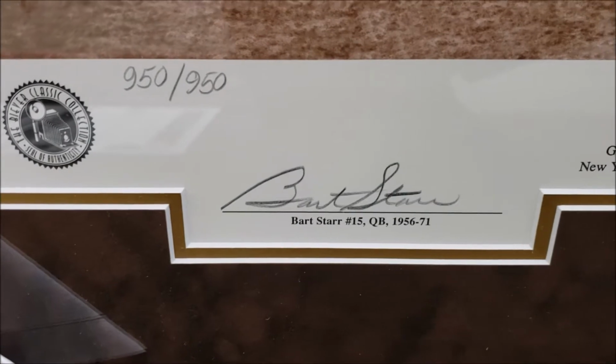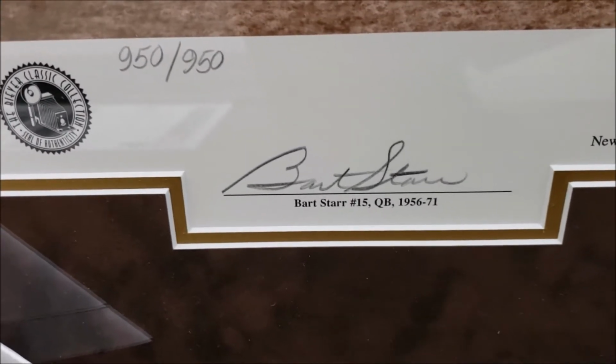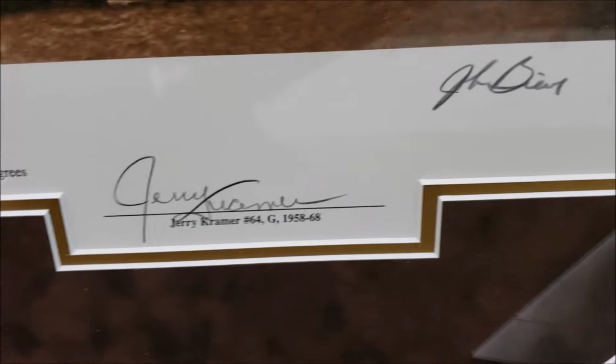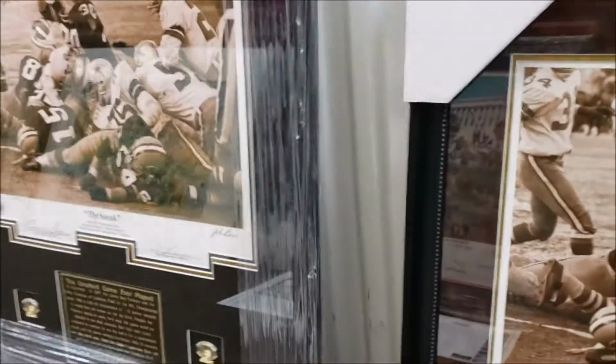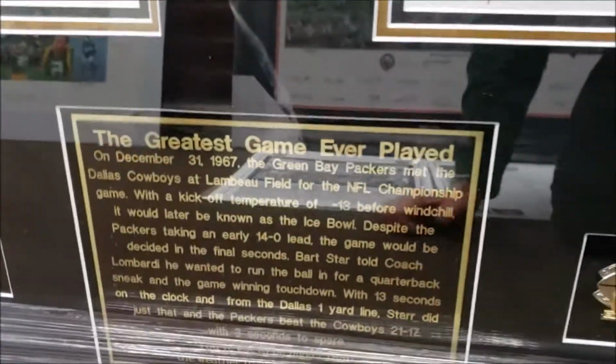Don't really want to zoom in too much on these because these are pencil signatures, so they're not going to go down. Here, you see that one? 950 of 950, folks. The last one. I didn't even notice that till now. So I'm glad I'm doing this video. I better pull that one off so I don't sell that one. Now here's one a little bit bigger because it got a little bit more bling, if you will. A little bit more information. The greatest game ever played.